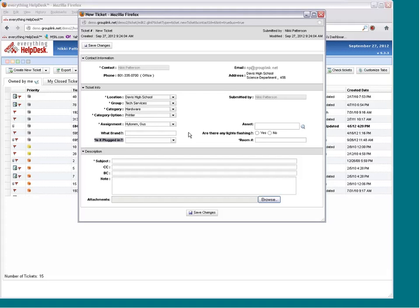We do ask you to keep it more on the simple side, just because the easier it is for them to fill it out, the less resistance you'll get from them to fill it out. But we wanted to at least give you the opportunity, if you feel like your users can handle a few more fields, you could do that.